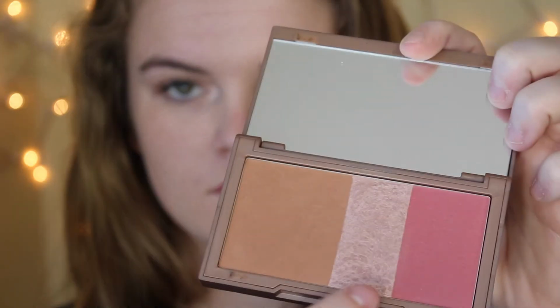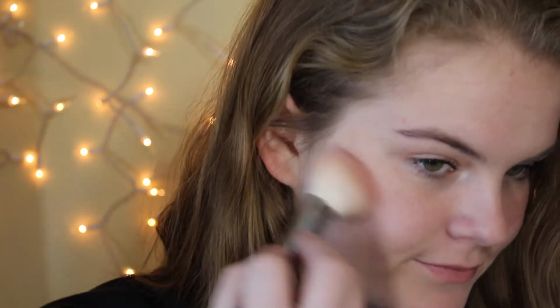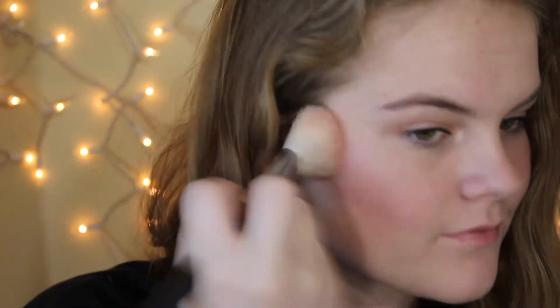And then this is my Naked Basics Flushed palette. I'm just using the highlight because highlight is my favorite thing, so I'm not gonna skip out, especially when I'm sick. And then I'm using this MAC blush in Dame. It's my favorite blush right now, and just an angled brush and putting that on my cheeks.